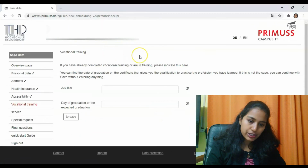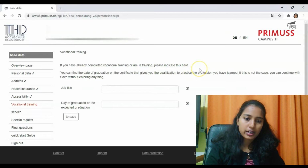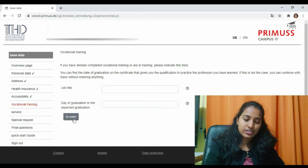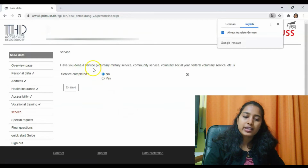Here, occupational training. If you have already completed occupational training or are in training, please indicate this here. If you have done any occupational training in your company, please mention it. There is no star mark here. If you want to mention it, you can, otherwise no need. Otherwise just click the save button. But this kind of thing may boost your application, occupational training or some paper publication, and so on.